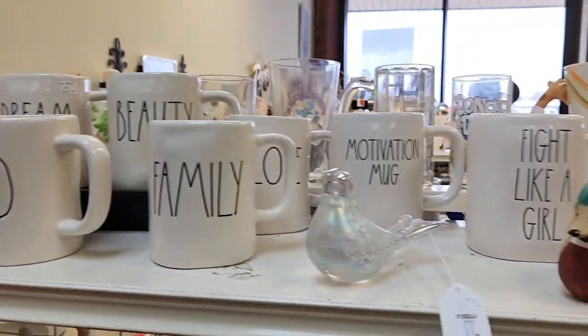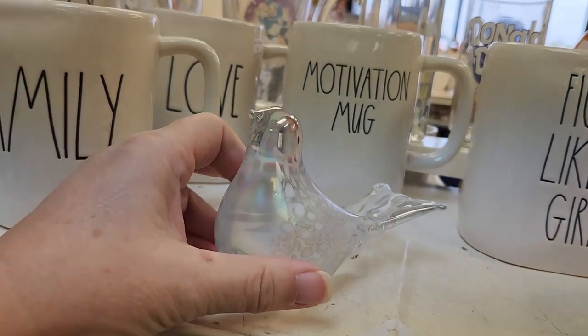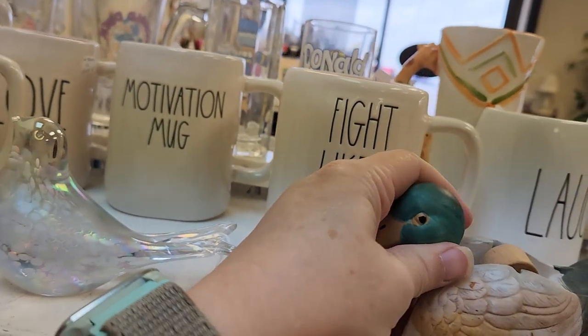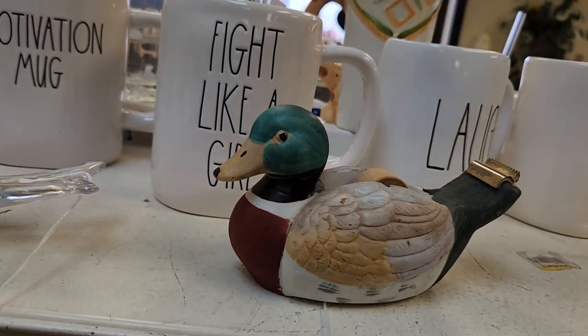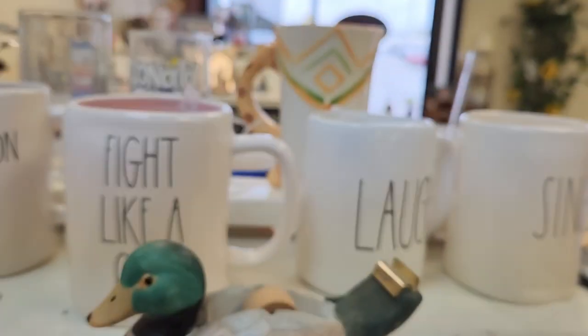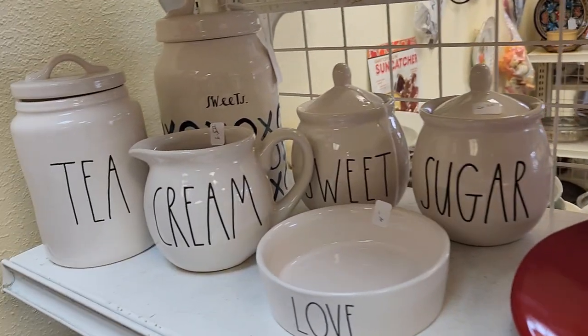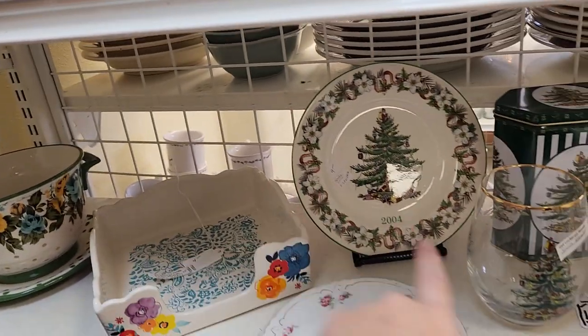And then here's my Ray Dunn. And this is a very pretty iridescent bird right here, and next to it is a tape dispenser that's a mallard duck that Jesse brought in. It'd be cool on Dad's office desk or something. And then more Ray Dunn. I just love Ray Dunn. And it's coming up Christmas, so the Christmassy themed Ray Dunn is very perfect.